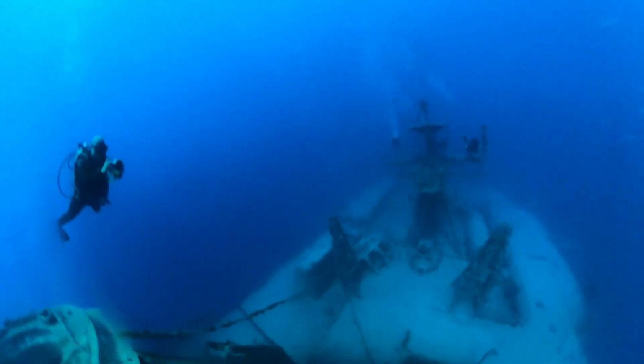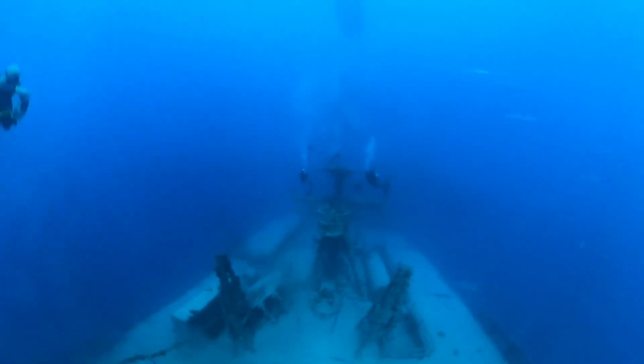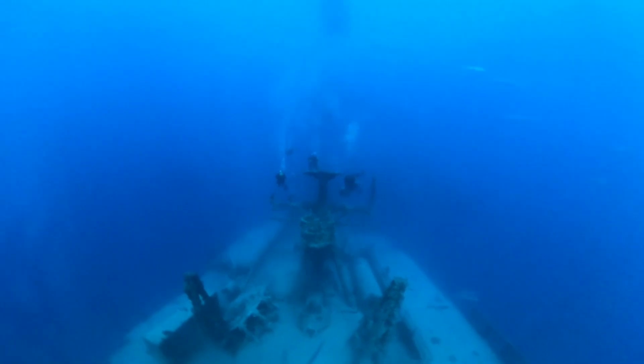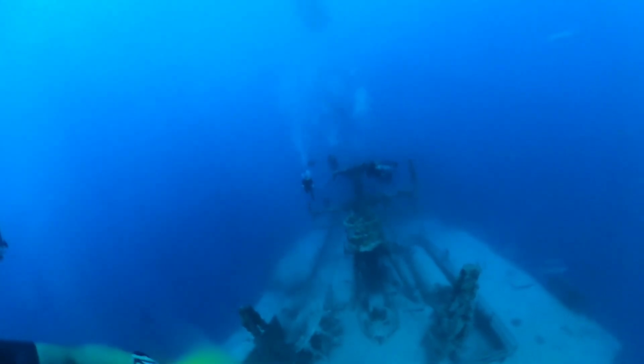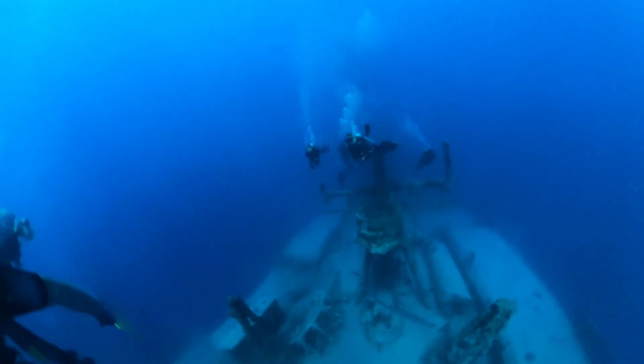See how that diver's going through like a blurry line? That's because of the fog in the other lens. Now we'll start seeing some more divers. There was a boat forward of ours and they were just starting to come down.